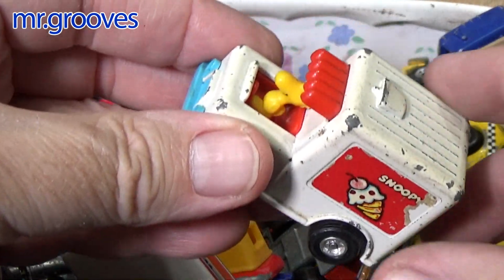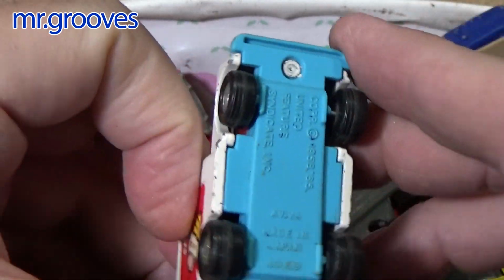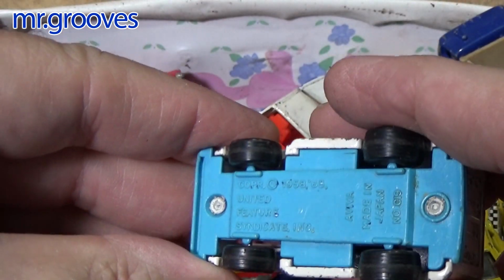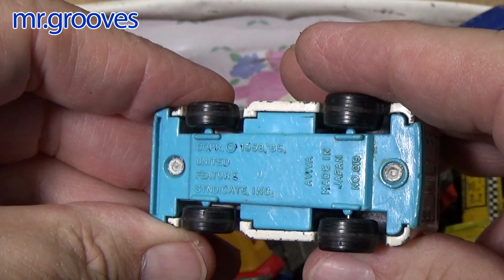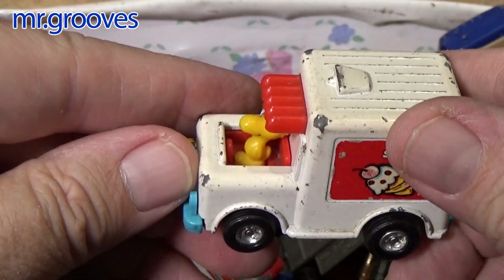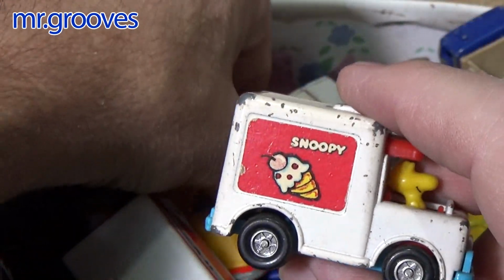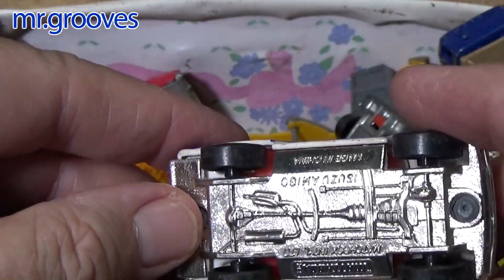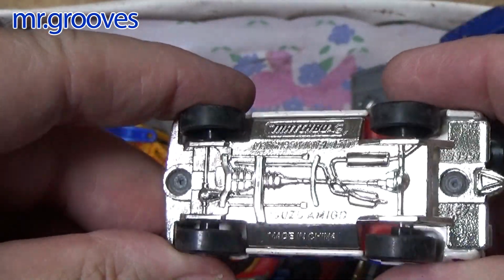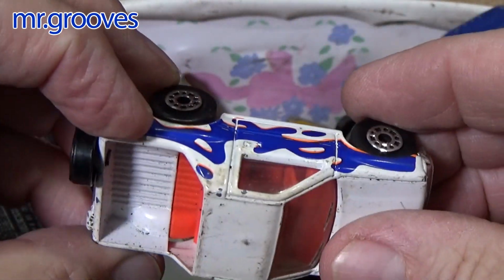So definitely older cars. This one, Aviva. They did a lot of Aviva, A-V-I-V-A. So they did a lot of these Snoopy cars. I actually have some packages mint. I don't know if I'll ever get around to showing them. Here's a Matchbox model. Rav Sport. Nope. It's Suzu Amigo. Yeah, definitely played with.